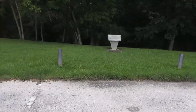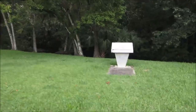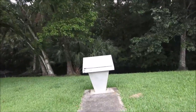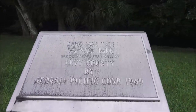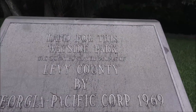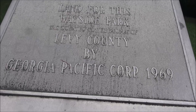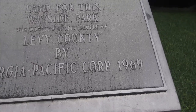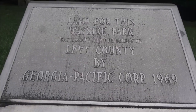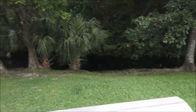But we've always, when we come back from Cedar Key, we've always wanted to stop, but it's always been late and dark. So I don't think I've ever filmed it. Land for this wayside park was donated to the people of Levy County by Georgia Pacific Corps, 1969. Interesting. Nice little creek right there. Little stream.